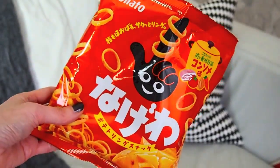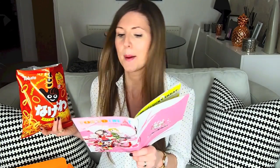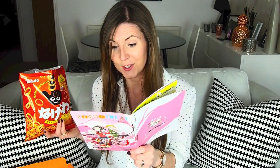Okay, so the first ones are Nagawa Mentai Mayo flavour. It's often served with pasta in Japanese cuisine with a mayonnaise or butter sauce. These crispy potato rings bring that very well-known Japanese mentai flavour to life. This is a limited edition Nagawa mayonnaise flavoured version of the snack, which resembles the recognised Japanese dish that is surprisingly both savoury and sweet. Shall I try them? I'm going to try them.